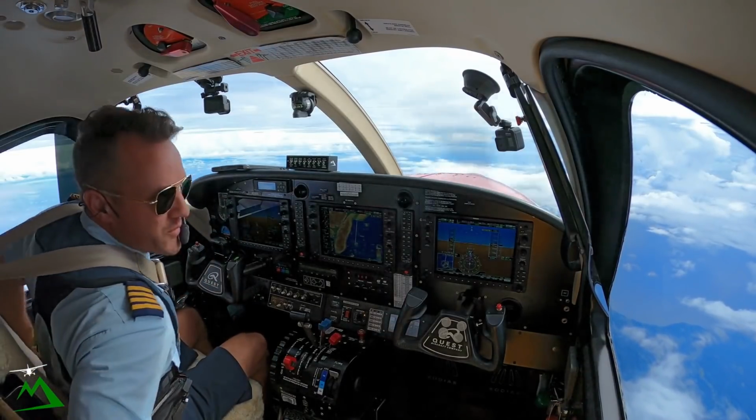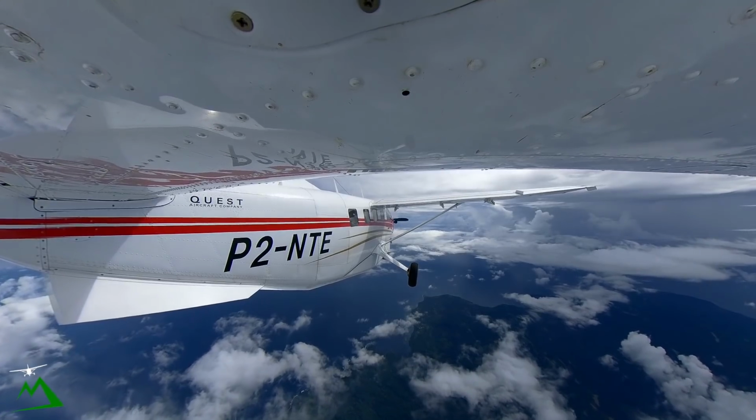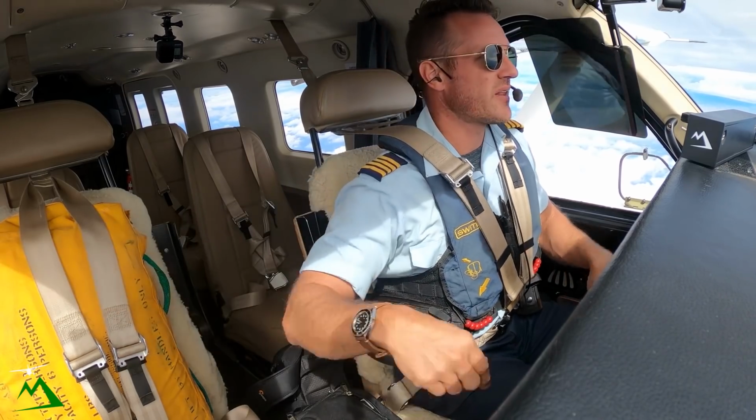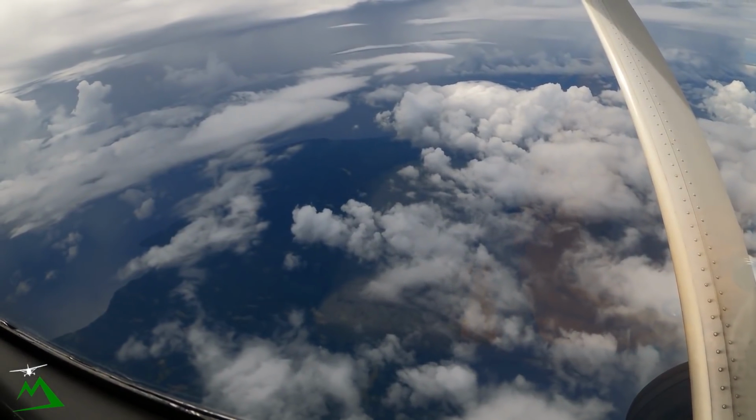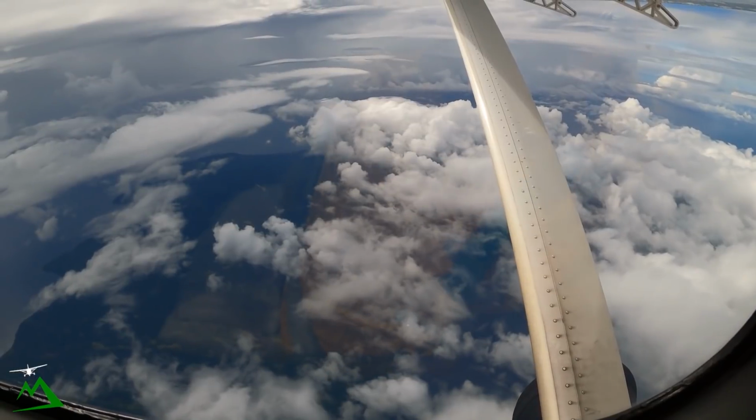Well, we're just pretty much right over top of Long Island at this time. Like I was telling you, there's a big lake down there that they used for a World War II base. For the Japanese, they had a float base down there.